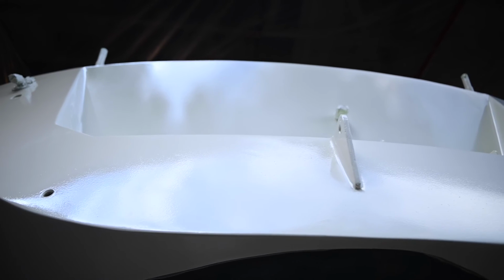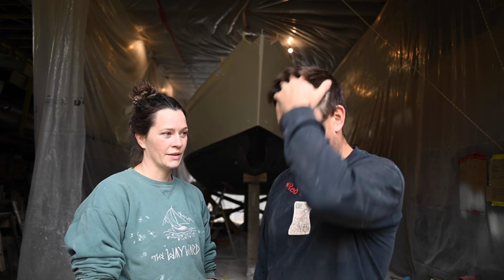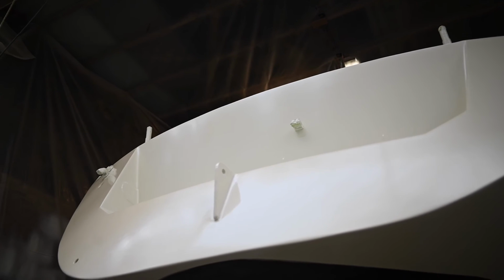Are you happy with it? Are you happy with your paint job? Yeah, for first time painting, it turned out really well. I mean, there's definitely things that I could have done better, but hopefully I'll never find out. Hopefully there will never be a next time. You can just hypothesize instead of having to put the theories to the test. Yeah, it looks really good.